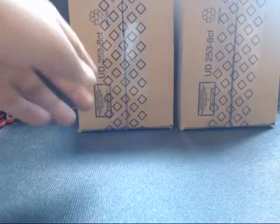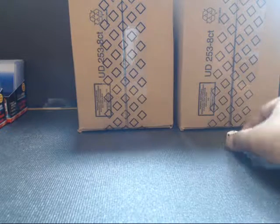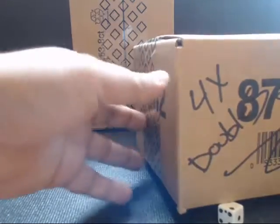All right, so we have 2 boxes right there. We're going to roll the dice. This will be 1, 2, 3, 4, 5, 6. It is number 2, so we're going to be using this. This here will be doubles, so it's going to be 4 times doubles. I'm going to mark it up so people know this is the same case.